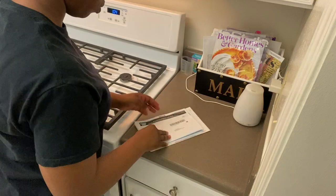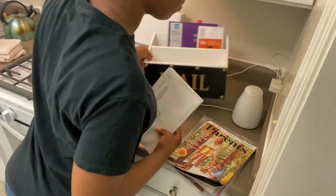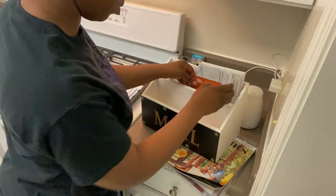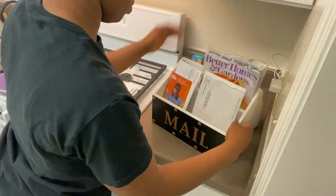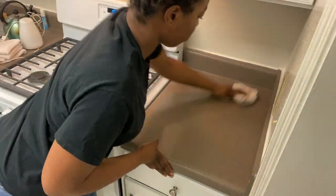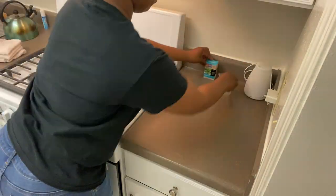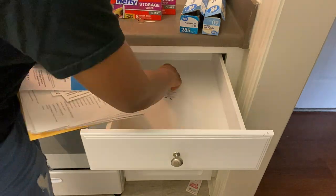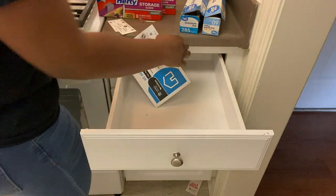Now moving on to the area that's right next to the stove, I decided to remove my mailbox from there because it wasn't really doing its job. I figured that it would be best to put it in my office. Moving on to the drawer that was below that countertop, I'm just organizing the drawer and then I'm going to move below that drawer and I'm also going to organize and wipe down that cabinet.